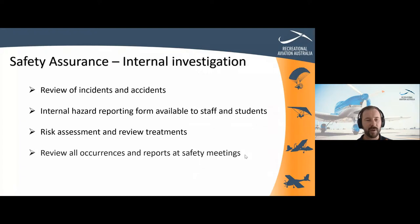If we have a record of that, we can sit down at our safety meeting and go, hang on a second, this hasn't just happened once or twice, this has happened 5 times. That's a little bit more of a concern than I thought it was going to be. And if you can get your staff and your students involved in bringing those concerns forward to you, their experiences, what they're seeing, then that can really help you improve that culture, but also improve the outcomes that you're seeing within your SMS as well.